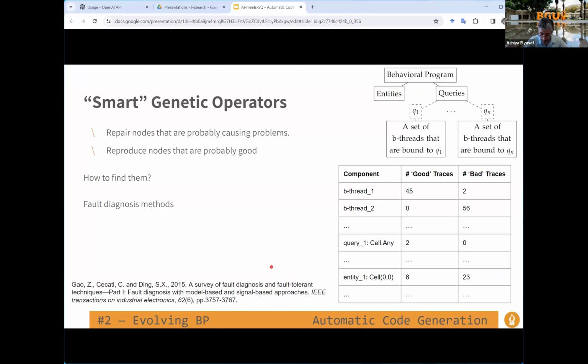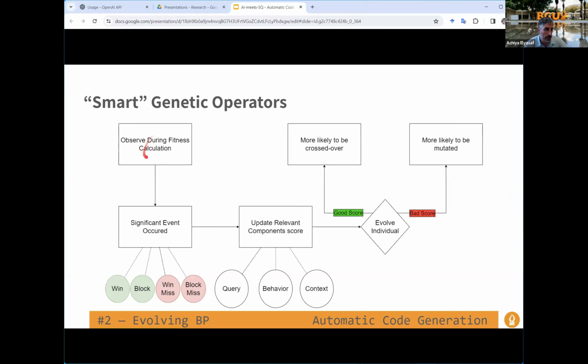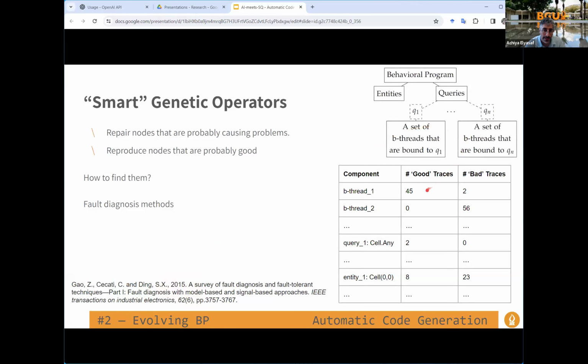What we did, I'll show it here. So during fitness calculation, we watched the calculation, and we tried to detect if there were good actions and bad actions. If there was a good action, for example, our player was able to block the opponent or to win the game, or if, on the contrary, there were bad behaviors. So we detected these important, significant event occurrences, and we marked in a table all the places that were involved in these important behaviors, in significant occurrences of good or bad behavior.